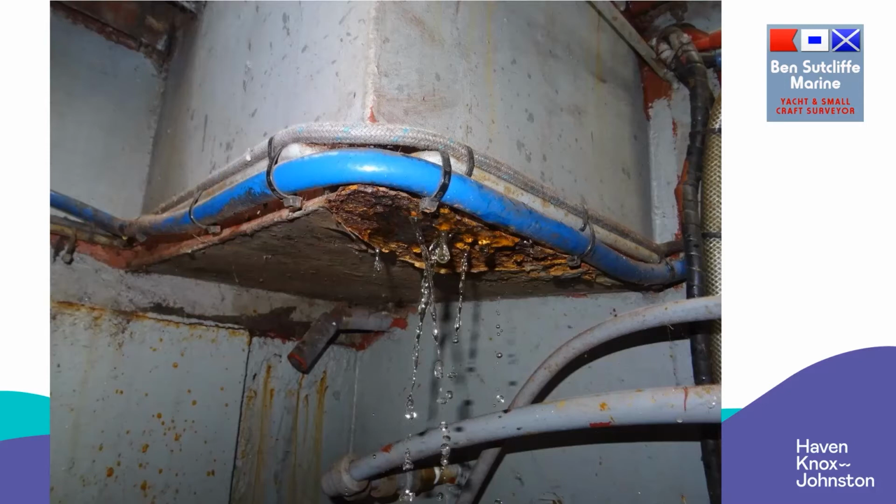This actual boat didn't sink too far because it was only in 2 foot of water, so it just sat down on the bottom and flooded the engine room. But basically, that gas locker was flush to the water line, which is very common on many narrow boats we have on the system. And so basically, the water came through in the middle of the winter and filled up the engine compartment.